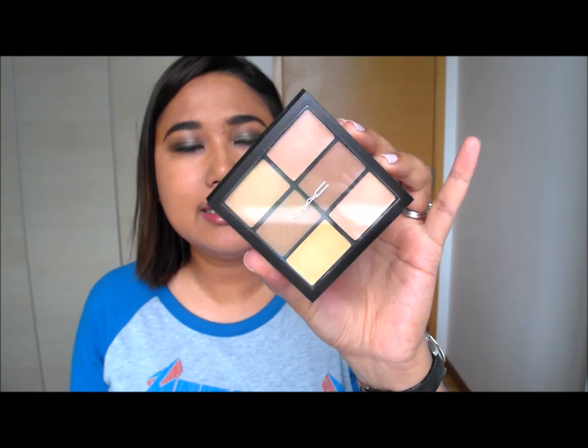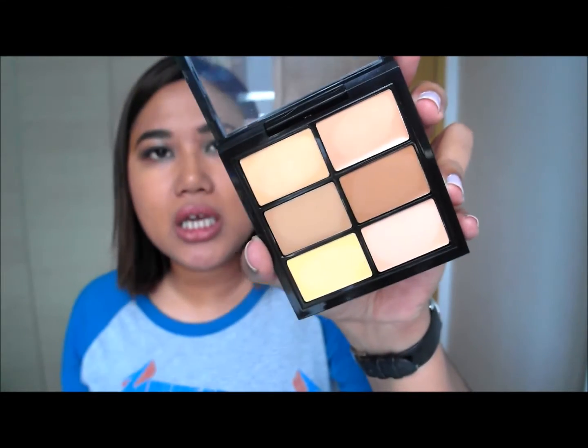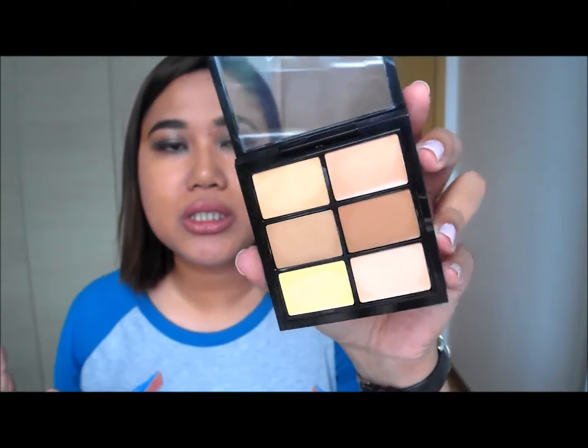Okay, so next one is my MAC Pro Conceal and Correct palette, and this is in the shade medium. It looks like this. I got this in Hong Kong. I don't think it's that readily available in the stores in Singapore. At least I haven't seen it yet. This is how it looks like. I'm still learning what's the best way to use these different colors.